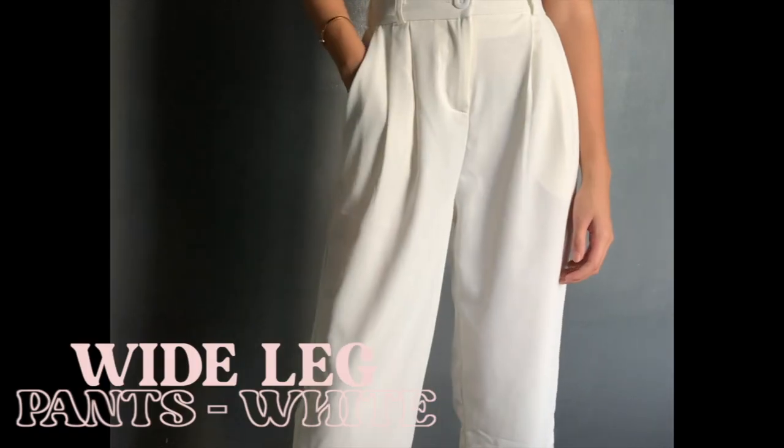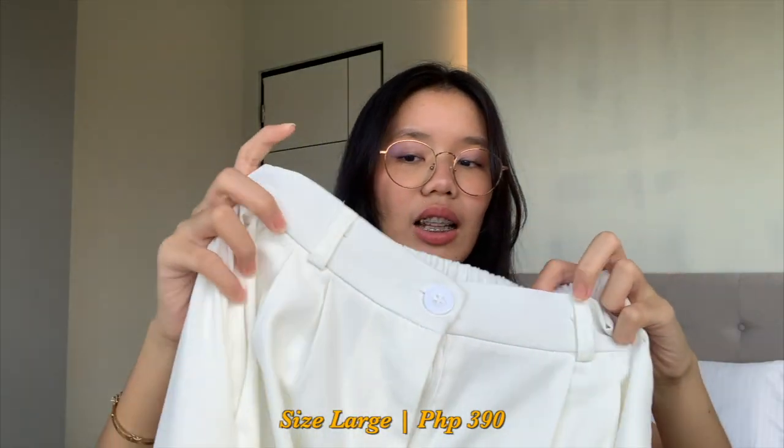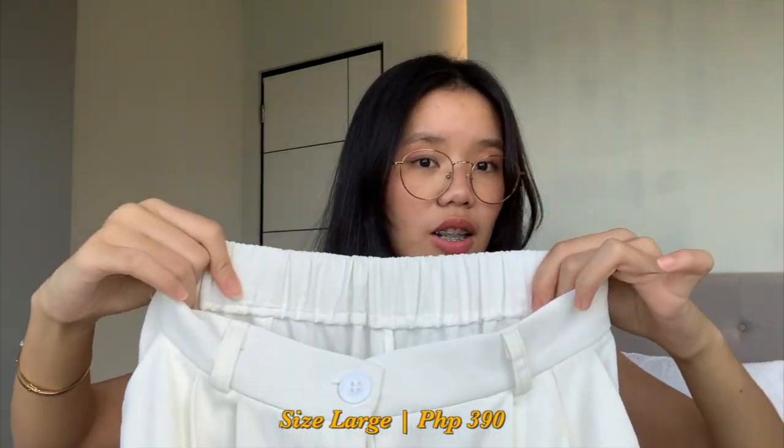I am now at my last current favorite pant, and I really saved the best for last. These are white trousers, and I've been super, super loving talaga. Hindi siya manipis that you would expect from white pants, so it's really, really nice. And ang ganda din ang fit niya, and torturized siya sa likod.